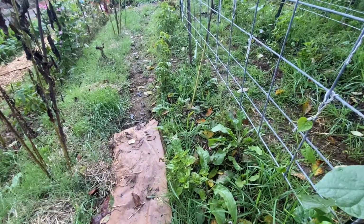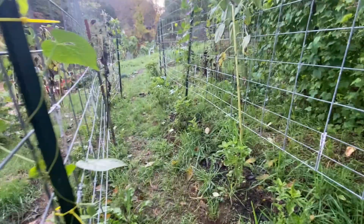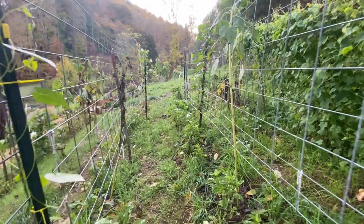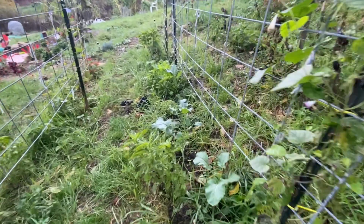Lingering basil, we'll probably dry that. Take out these panels for the season. We have basil. Oh, I planted something down here. More brassicas.